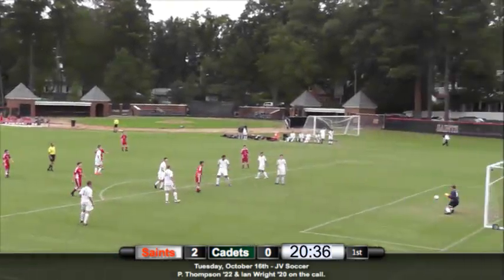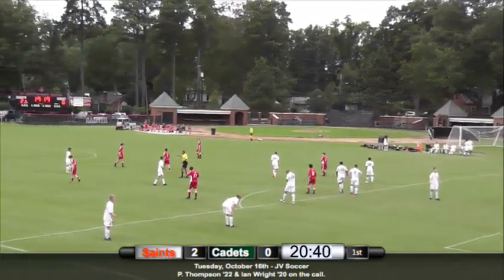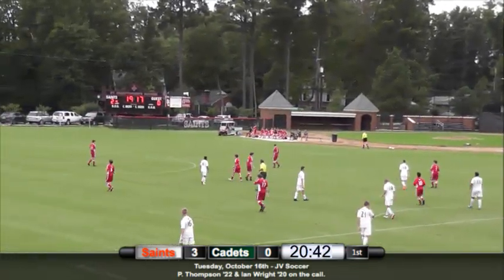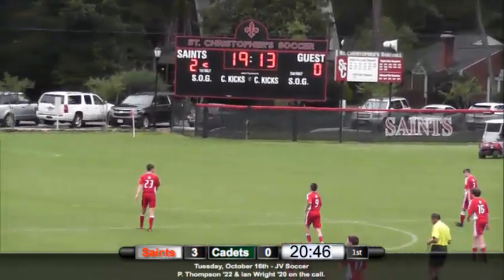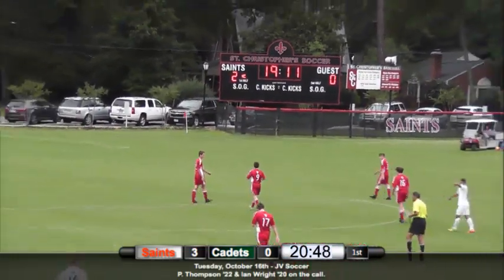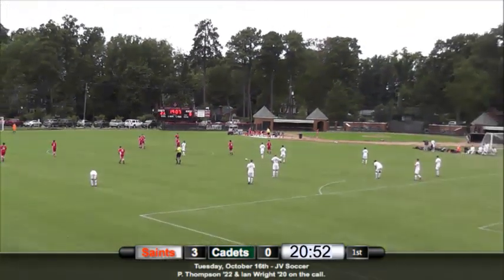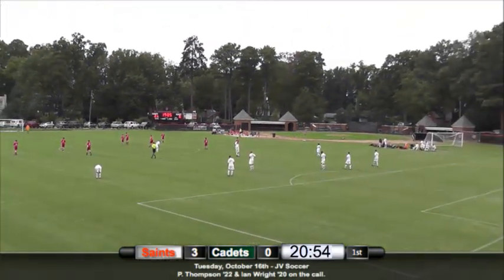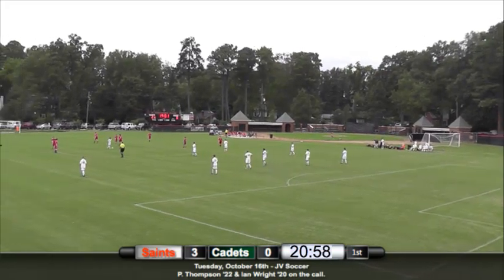Luke Hart with the big kick. Oh, another goal by Luke Hart. Fumbled by the Benedictine goalie. Unfortunate, that curve on the ball bounced just out of his hands. That was unfortunate for John Carreras, the Benedictine goalie. He's been having such a good game. Just a simple mistake and it cost him a goal.